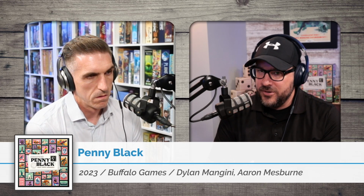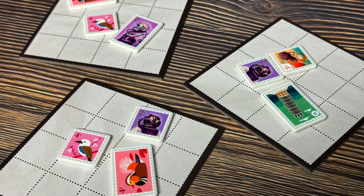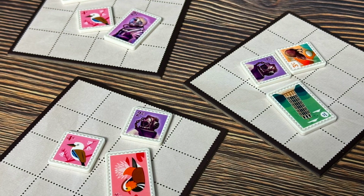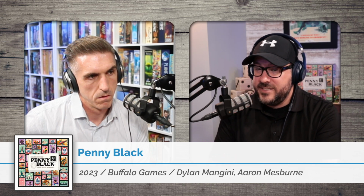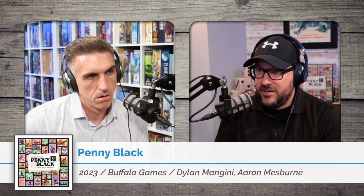As you're collecting them, there are going to be 1 more tray out than the number of players. So there's always going to be an option whenever you're picking. If you're picking last, you always have 2 options. And you're going to take all the stamps on that tray, add them to your stamp book, and then the next round is going to start.